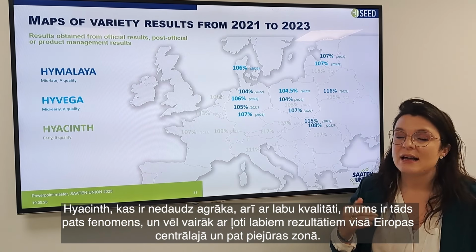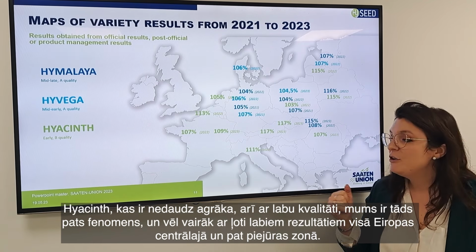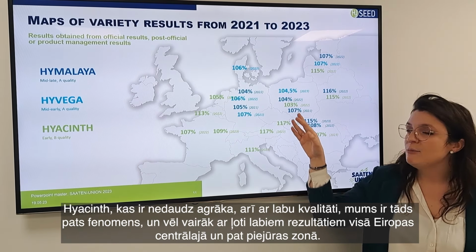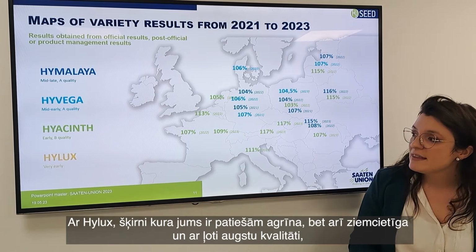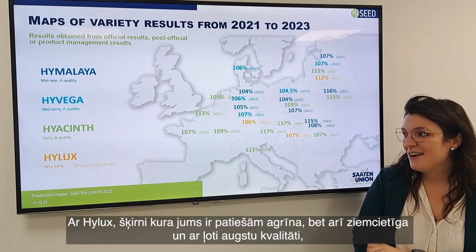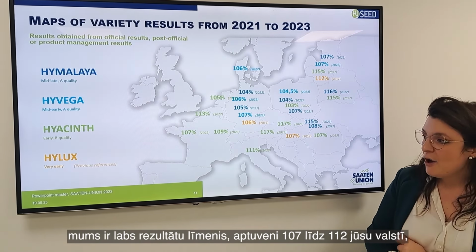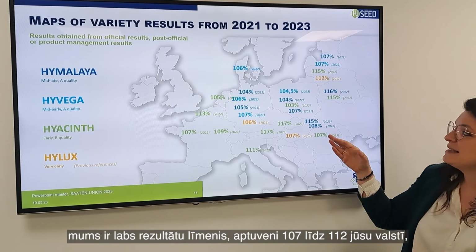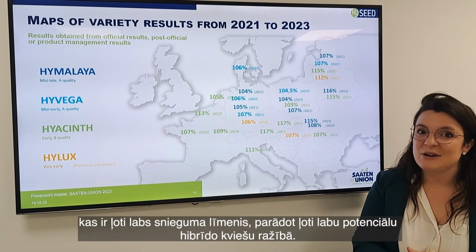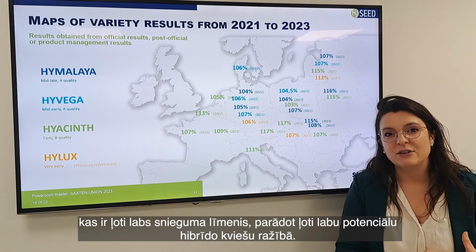For Hyacinth, which is a little bit early, also with good quality, we have the same phenomenon and even more, with very good results all over central and even maritime zone areas in Europe. With Hilux, the variety really early for you, but also with winter tolerance and very high quality, we have a good level of result, about 107 to 112 in your country area, which is a very nice level of performance, showing the very good yield potential of hybrid wheat.